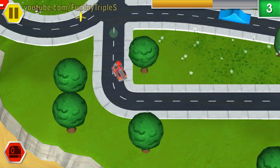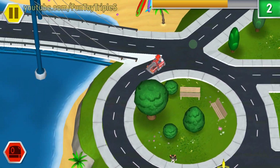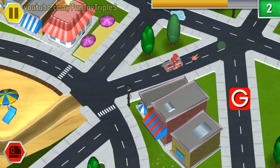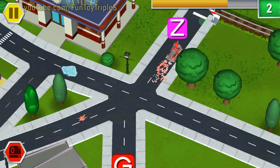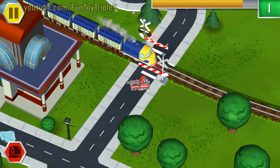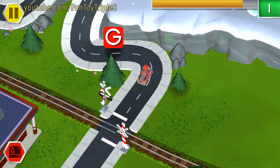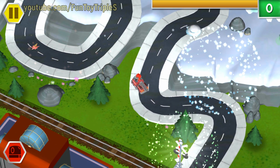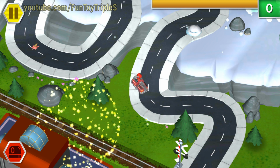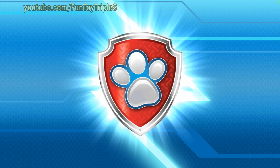Nice! Awesome! Wow. Two more letters to find! One more letter to find! You found all the letters! Great job! You found all the letters! Now, it's time to help Rocky build word family towers.